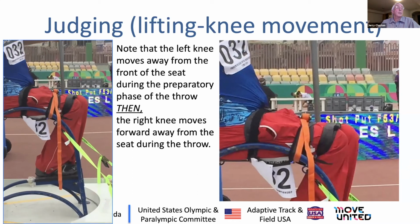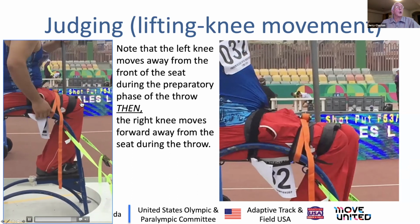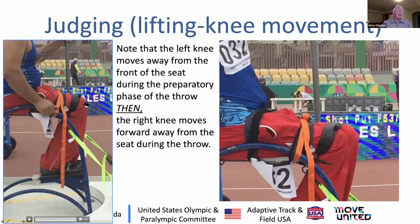And then, whoops, as he goes forward, that left knee comes back in contact with the seat and the right knee comes forward. And the reason is he did a poor job of strapping. He doesn't have any kind of strapping that would prevent the pelvis from shoving his knees forward, either during the preparatory phase or the final phase of the throw. And you can imagine what a straightforward thing would be to do is perhaps run some straps in front of the knee around here to prevent both knees from coming forward.